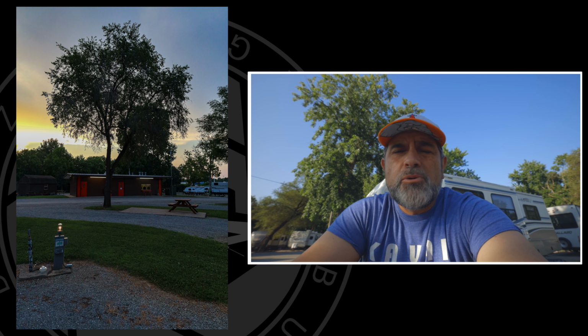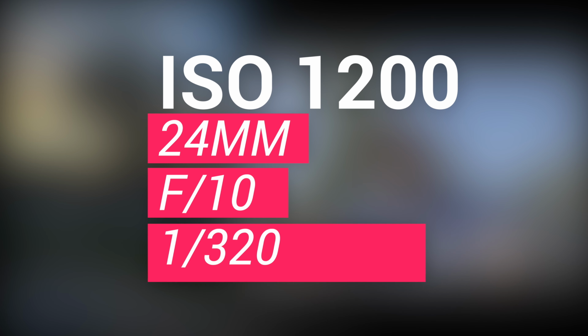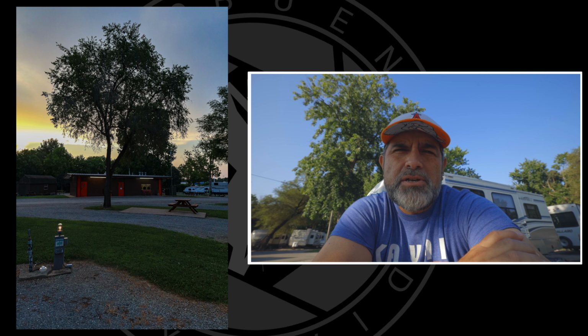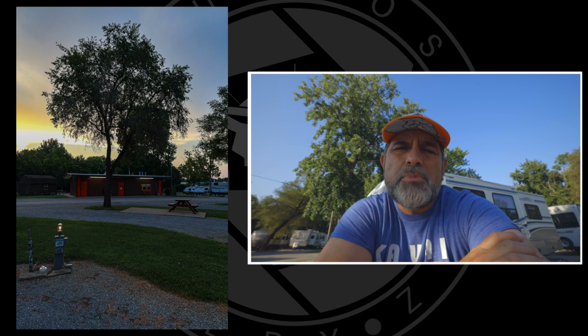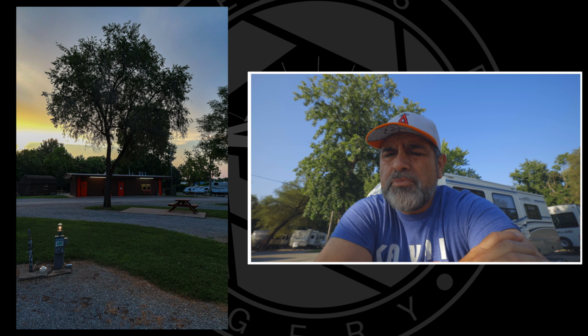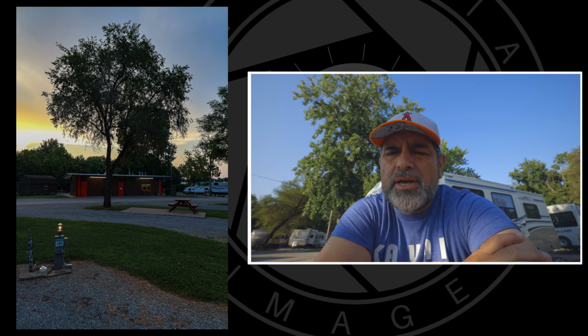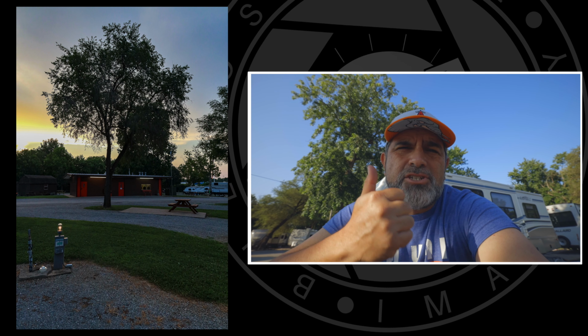This first shot, we'll call it the washroom, was shot at ISO 1200 at 24 millimeters, f10 at 1/320th. Now, at 1/320th, I probably could have bumped the shutter speed down to about 1/25th. That would have probably been a better shutter speed for that, maybe even a little bit lower. That would have given me some more light, and I wouldn't have such a high ISO, because there's a lot of grain in the image.